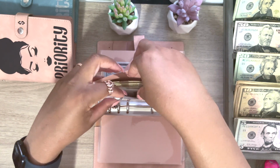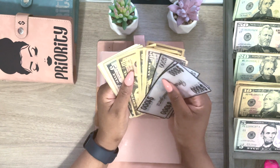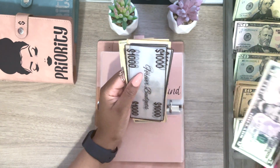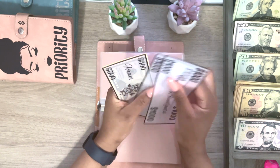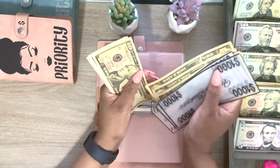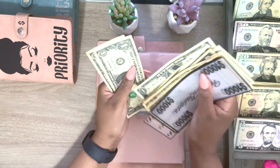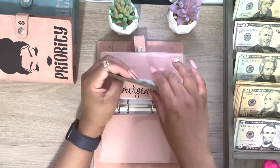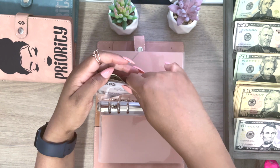Emergency fund is going to get 15. And so my emergency fund has $2,626.